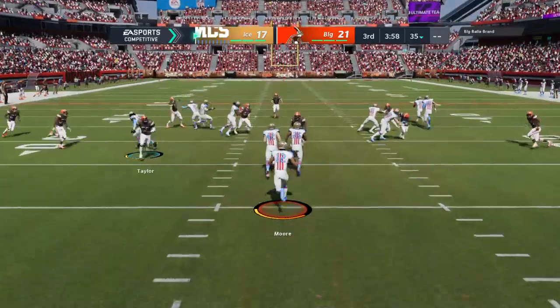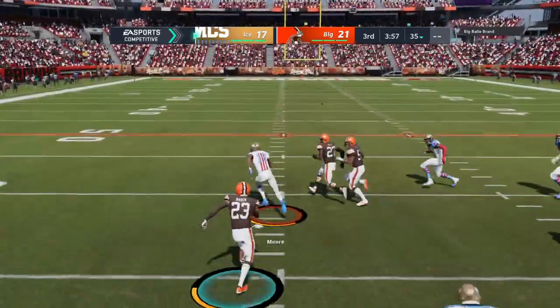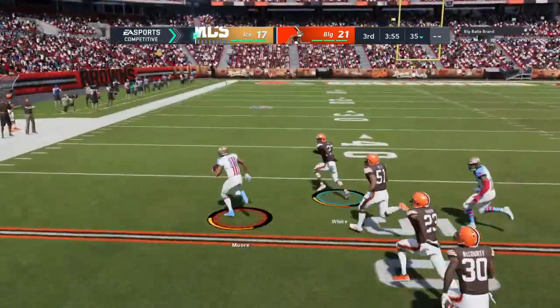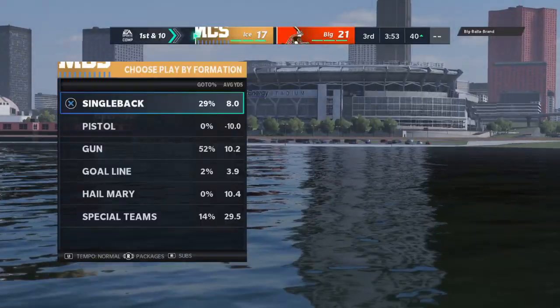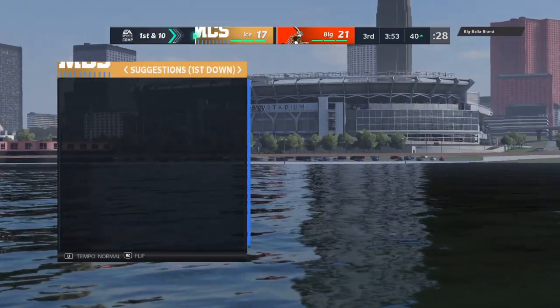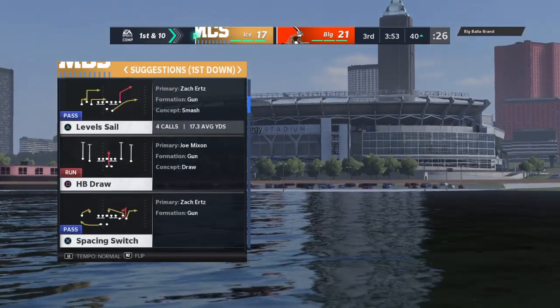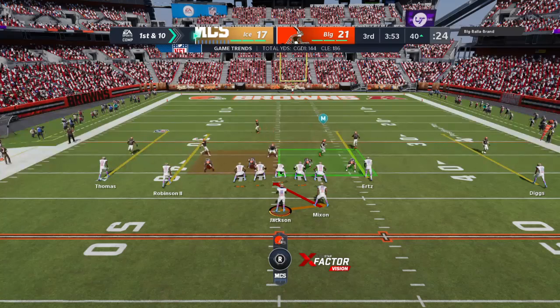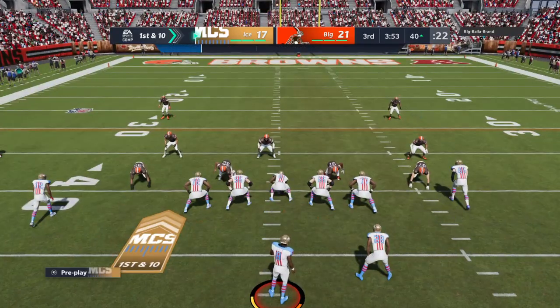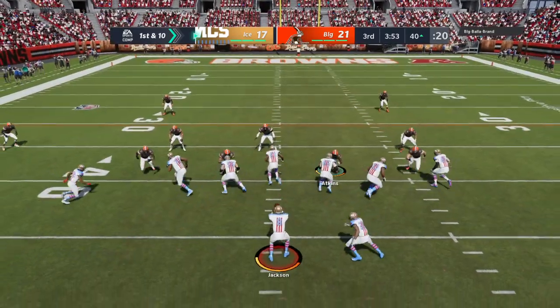Set to return it. Here's Moore. Now a crease here as he's past the 30. And he's got some space here. Up to midfield. And finally stopped, but what a return all the way down to the 40. That strong return has set them up nicely for this drive. And we all know the next score is going to have a major impact on this game.